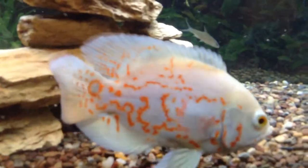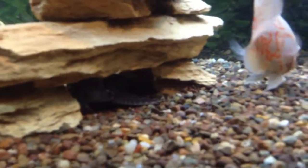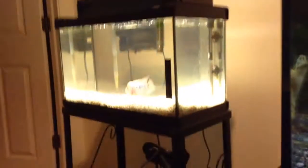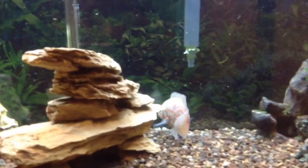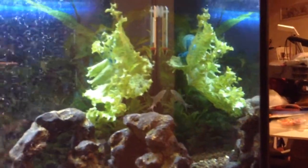Here's the Oscar again. Got a nice close-up of him. Those are the 2 old fish, the Oscar and the Pleco, that came from the 10, which I'll show you in a bit. But, yeah, I gotta get the lettuce off the filter there just so it doesn't clog it. So yeah, you saw the Bala shark. He's swimming around. He's been eating. All of the fish actually have been eating really good.